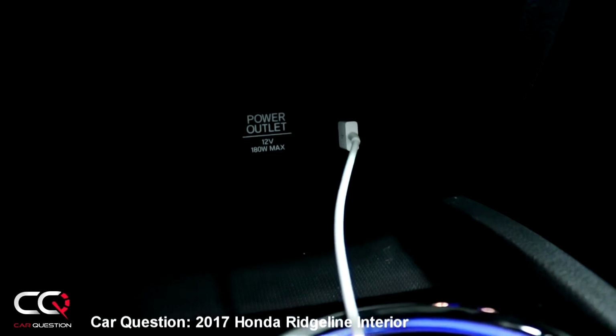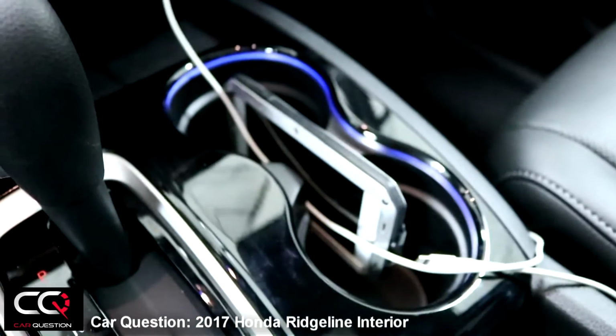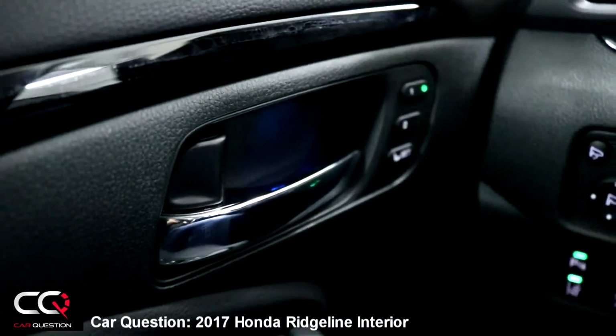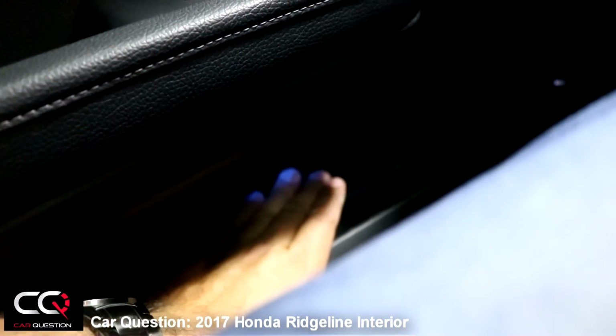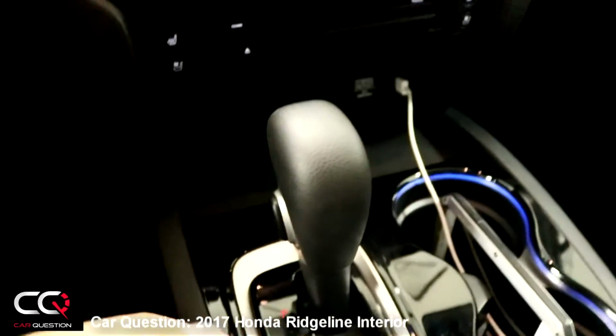USB connectors right here, 12-volt outlet. You've got some kind of storage space here for your phone. And you can also see the LED right here in the cup holders. You will have LED down there and LED in the handle. Yes, as you can see, it's really discreet. And you've got also LED right down here. Once again, too discreet for me. I would have loved to see something a little bit more aggressive. Same thing for the foot, but right now I cannot see anything.